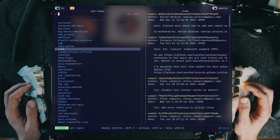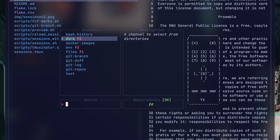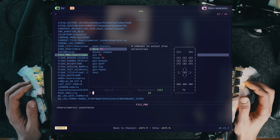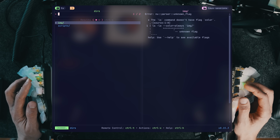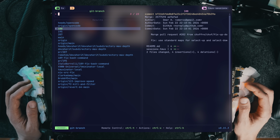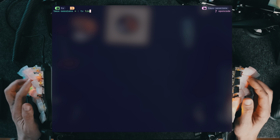Now, instead of guessing our next picker, every TV comes with a remote. This one pops up by default with Ctrl-R, where you can zap through different channels, like envars for example, or directories, which already bubbles the Nushell compatibility issues. We'll touch that. You can keep going viewing Git branches and other options. To view the entire list from your shell, just run tv list-channels.